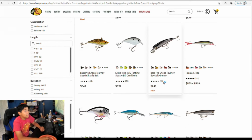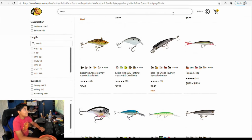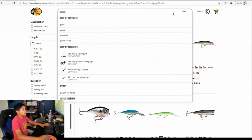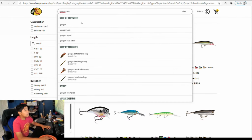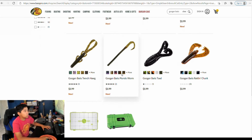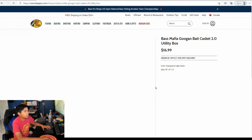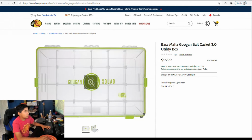Okay. We're gonna check out Guggen. I think they have soft baits here, but I don't think they had hard baits. Ooh. We're gonna add this card too. We have to, guys. I'm sorry. I have to.